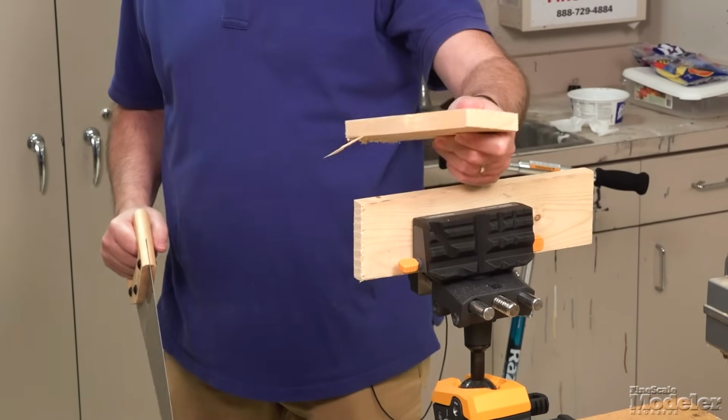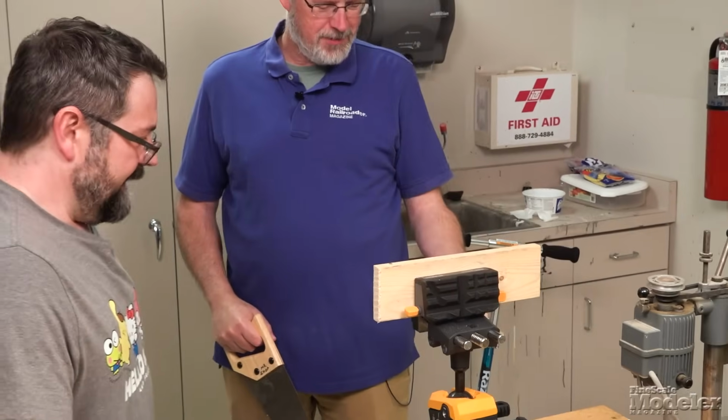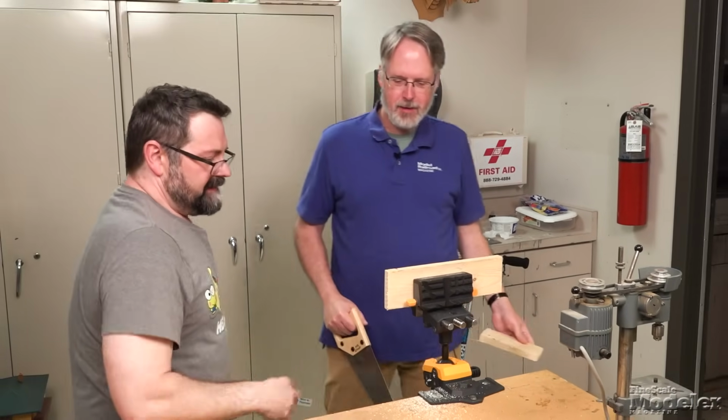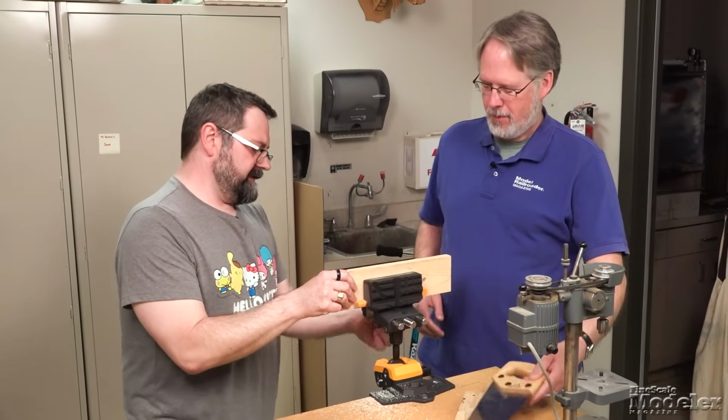Look at that. All right, the vise works. It's a vise. Man, that was solid. I like it. Okay, so that's like the flat side, right? All right, so if we loosen this thing up.